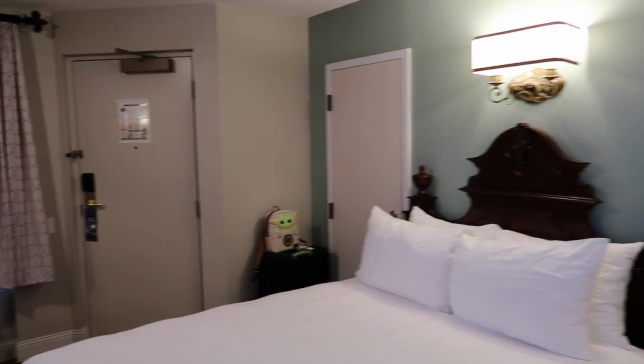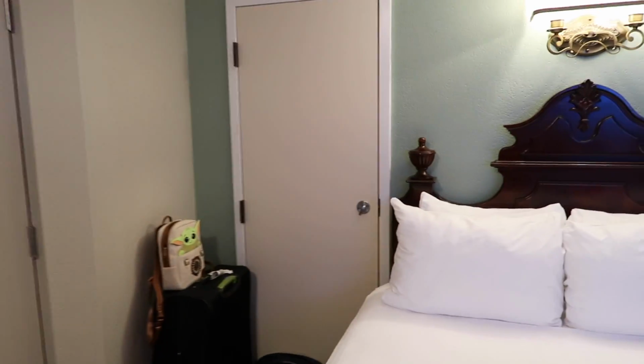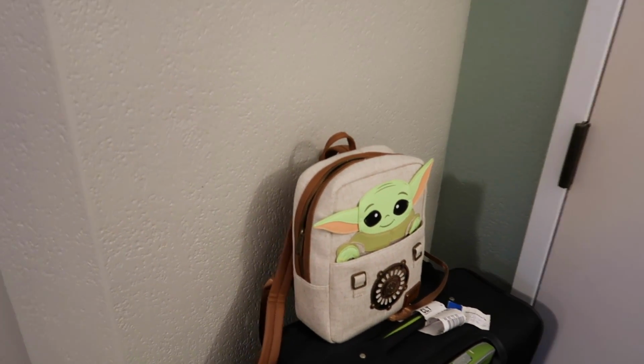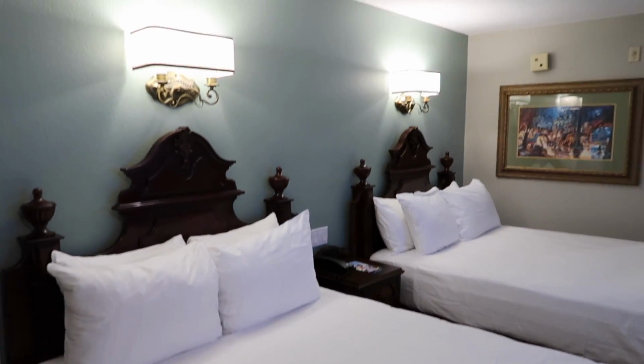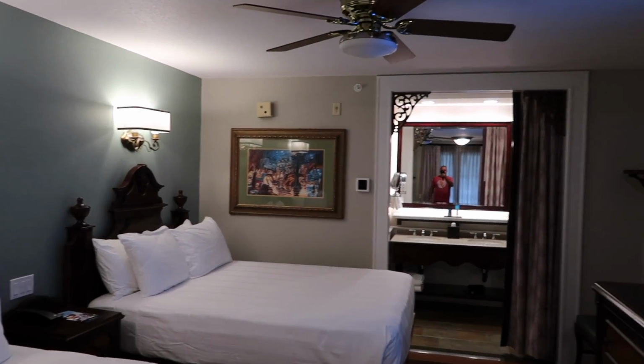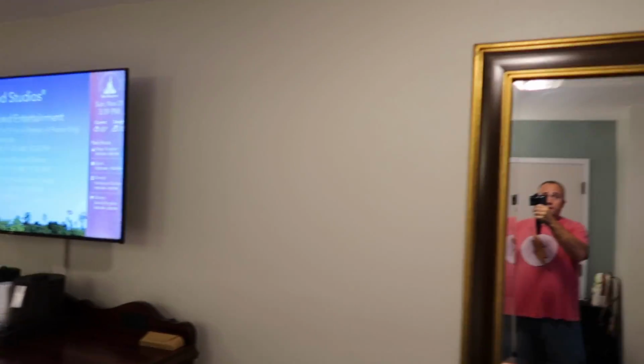So if you decide to ever stay here at the French Quarter, or any of the Port Orleans French Quarter rooms, this is kind of what you're looking at. As you see my cute little Yoda bag, he is ready to rock and roll. He's gonna have fun this week. We're gonna do a lot of fun stuff. So there you go. I'm gonna give it one last little spin. Let you see everything.